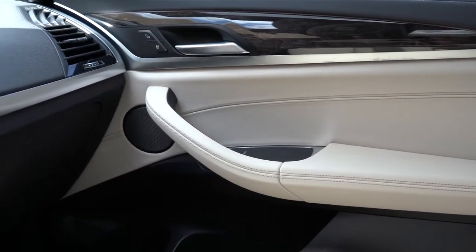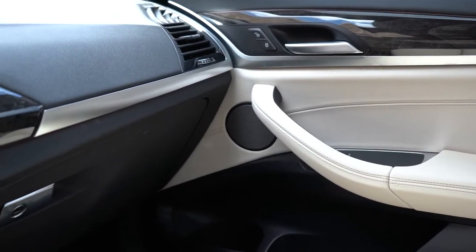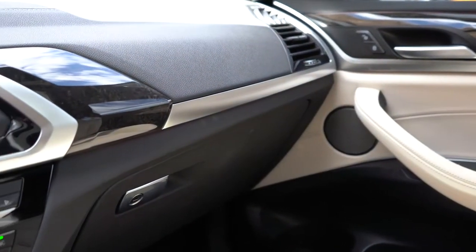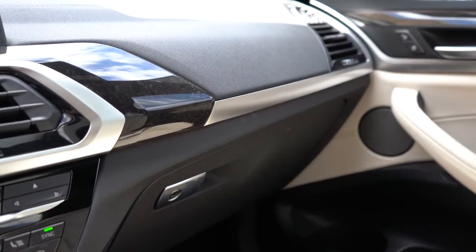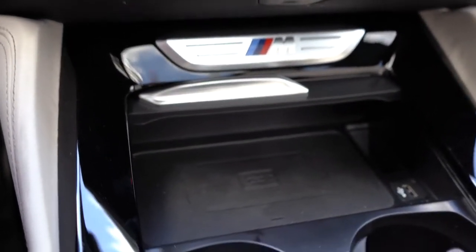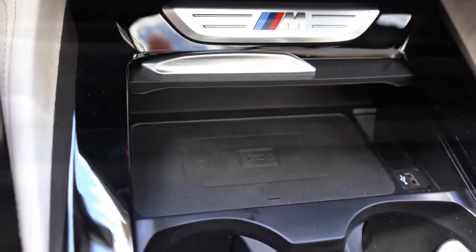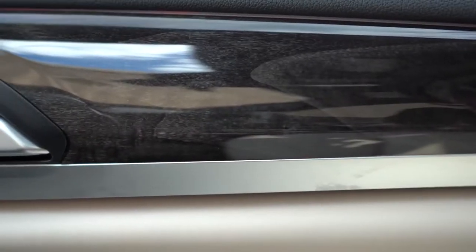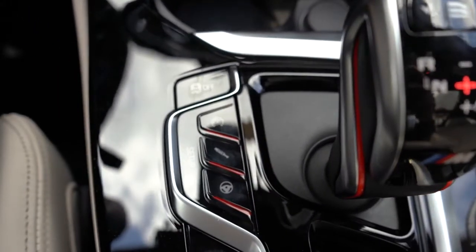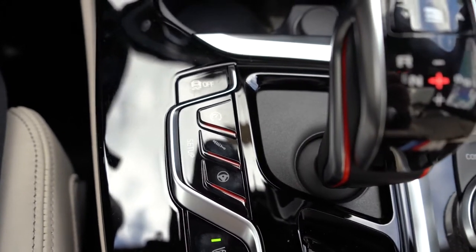You can adjust the colors by using the tech display. I'll show you guys how to do that in a second here, but plenty of different color options you can check out up there. I do like the M logos found throughout the X3 M, including just in front of the wireless phone charger, another feature I wanted to mention there. So that's pretty cool. Dual cup holders, 12 volt power outlet. You have nice authentic wood trims around the shifter. And by the way, this is an M specific shifter. If you were to look at the X3, you're not going to find this shifter. This is specific to the M, so that's pretty cool.